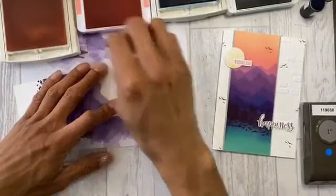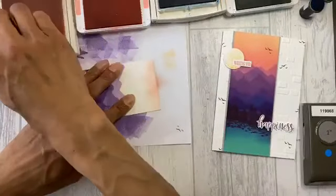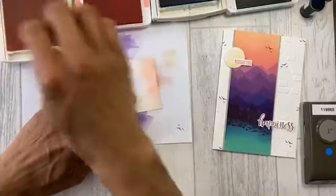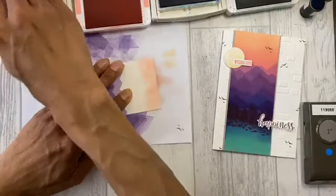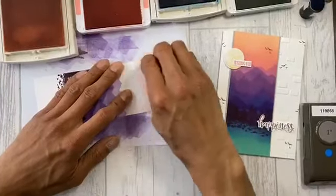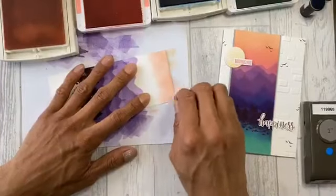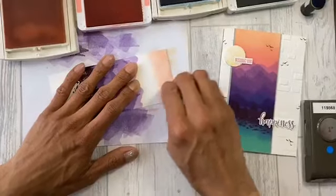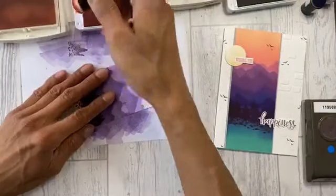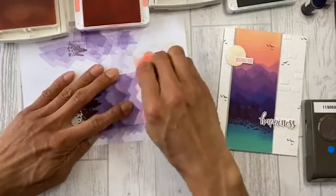So Blushing Bride. And I try and do it in a circular motion. Sorry if it's wobbling. This feels weird. Add Flirty Flamingo. Ooh, that's a juicy one.